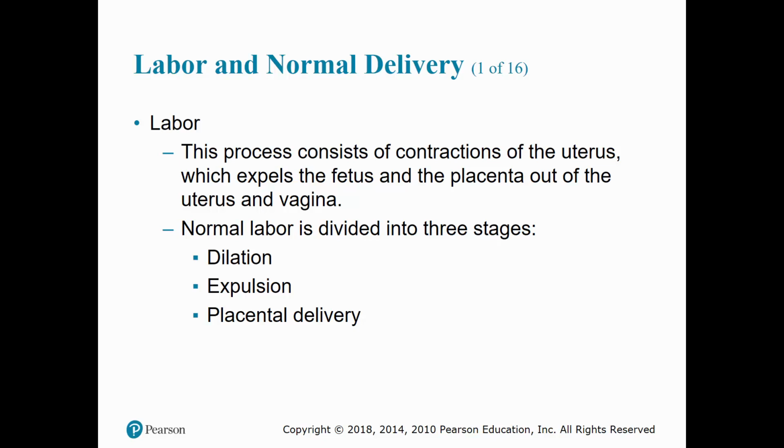Alright guys, now that you had a chance to take a break, we're going to pick up with labor and delivery. Now towards the end of a full-term pregnancy, or during the third trimester, the fetus normally moves into a head-down position. Once the head descends through the broad upper inlet of the mother's pelvis, the uterus moves downward and forward. This is how the process of delivery begins.